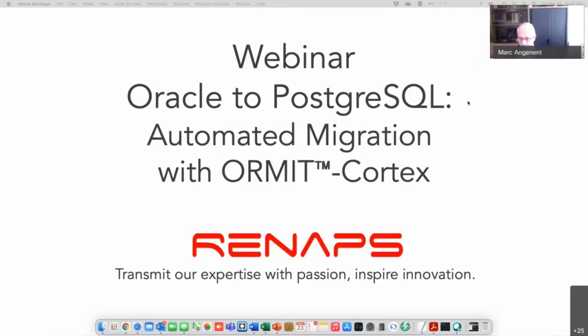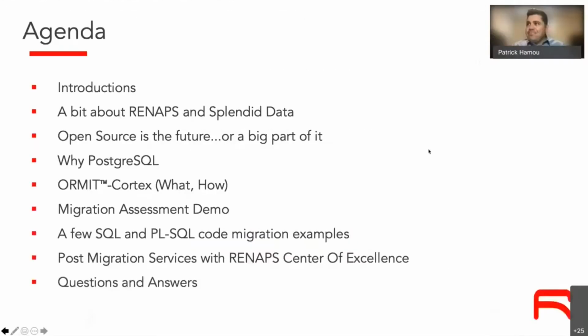So quickly, in terms of agenda, we're going to do introductions about our team, a bit of information about Renaps and our partner Splendid Data. We're going to be also talking about open source, why we believe it's the future, or at least a big part of it. Now, in the open source database, why specifically PostgreSQL? And we're going to go into those details a bit.